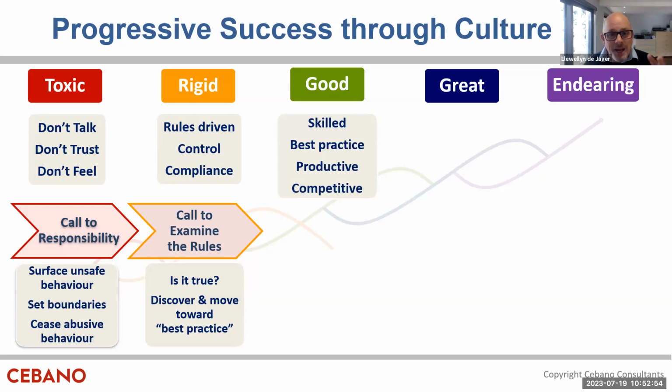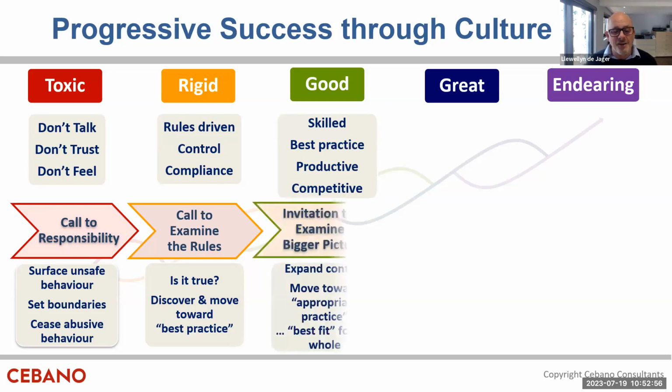So the good culture, skilled, best practice is now happening. You know, people are doing it. They're productive. They're competitive. But here the invitation is to examine the bigger picture and to help people expand context, to say it's not just about you. It's not just about your growth. It's also about the team or the organization or what we're trying to achieve. And this is the move towards more appropriate practice. So what's best fit for the whole? What's best fit for our organization or our department? And how should we be changing?